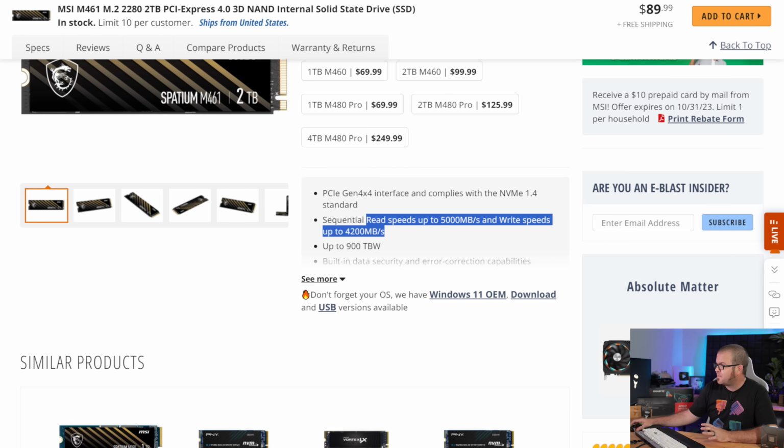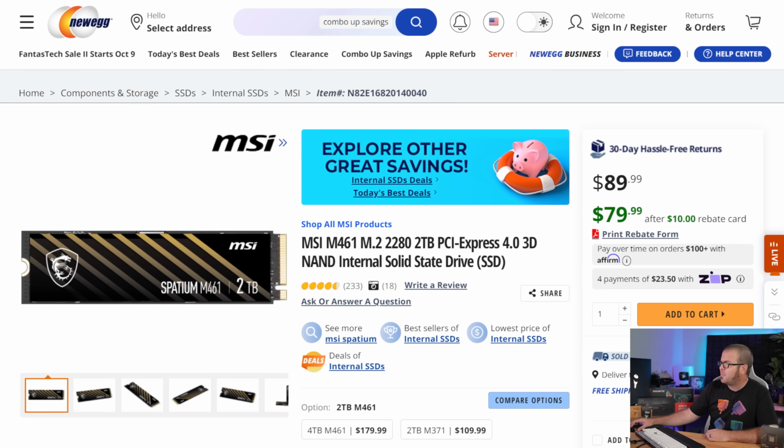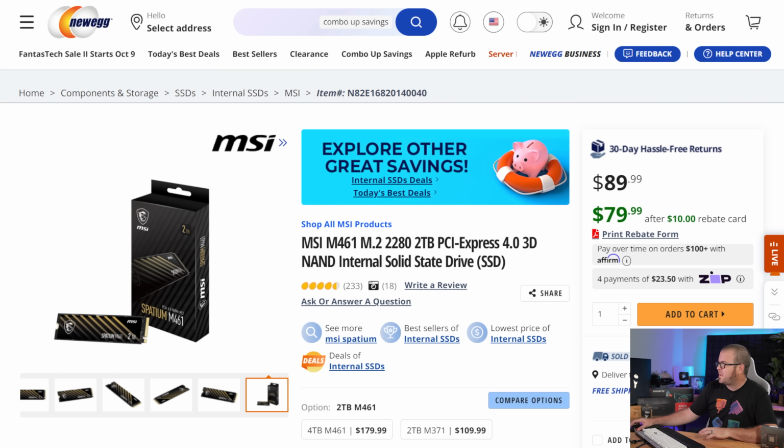This one's not the fastest Gen 4 drive, but it's still about 5 gigabytes per second reads, about 4.2 gigabytes per second writes. This is the MSI M461, by the way. So for about a $10, maybe $15 premium over the Gen 3 drive, I'd say at $80, this one is a good deal as well, although that is a mail-in rebate price.